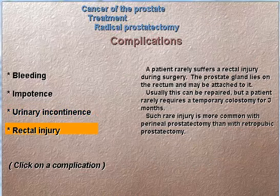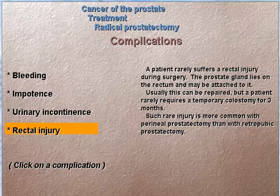Rectal injury. A patient rarely suffers a rectal injury during surgery. The prostate gland lies on the rectum and may be attached to it. Usually this can be repaired, but a patient rarely requires a temporary colostomy for 3 months. Such rare injury is more common with perineal prostatectomy than with retropubic prostatectomy.